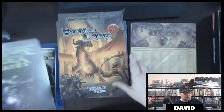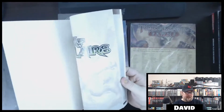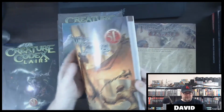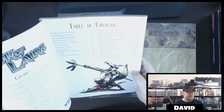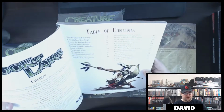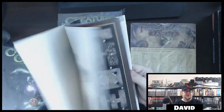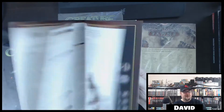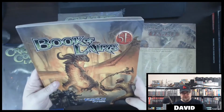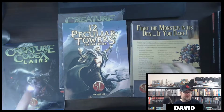Another reward from that Kickstarter was the Book of Lairs. This is a huge book of nothing but D&D 5th edition adventures. There's probably 20 adventures in here, and these are great plug-and-play adventures. There you go, there's all the adventures right there. 25 adventures. There's a digital map pack for this as well. And these adventures are amazing. I'm not joking. This is a good third-party supplement. I'm not into third-party supplements, but this is good.